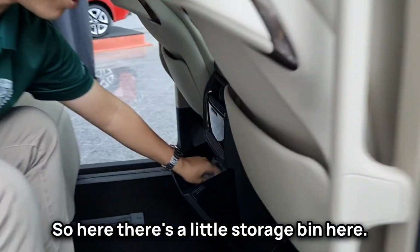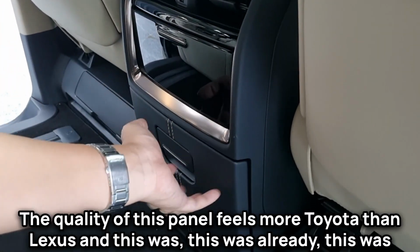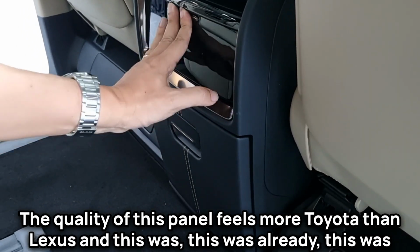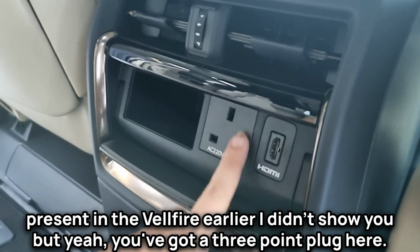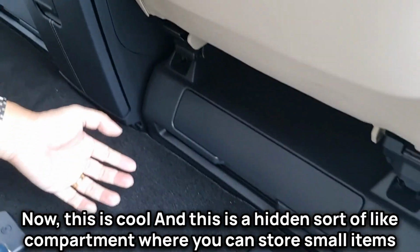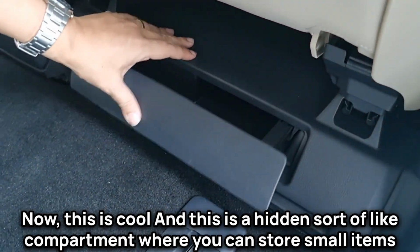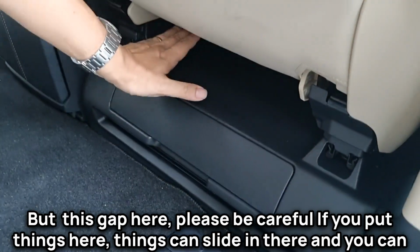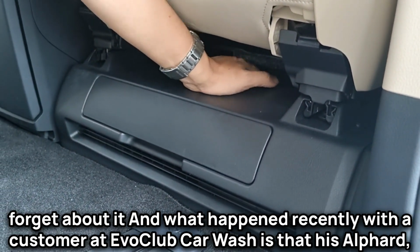So here, there's a little storage bin here. Okay, this is where the quality of this panel feels more Toyota than Lexus. And this was present in the Vellfire earlier. I didn't show you, but yeah, you've got a 3-point plug here. Now this is cool. Hey, this is a hidden sort of compartment where you can store away small items. But this gap here, please be careful. If you put things here, things can slide in there and you can forget about it.